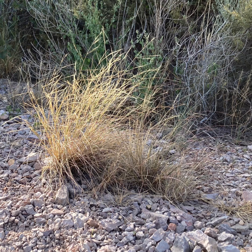Spider threeawn is a native bunch grass that has a very erect growth form, and its inflorescence is very characteristic in that its panicle branches are very large, and often when they are more mature, they are opened up at approximately 90-degree angles.